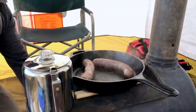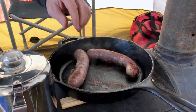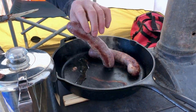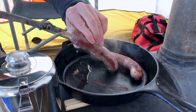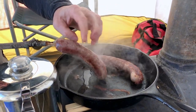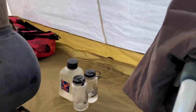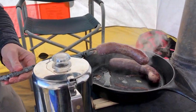I'm cooking my moose sausage. I just put it in here to kind of warm up. I'm going to finish it on a stick. Oh. Ooh. That was good, huh?